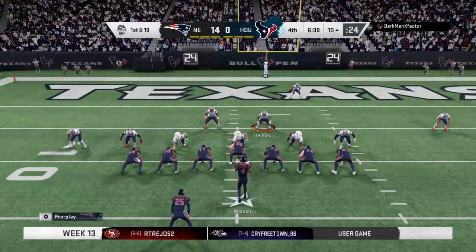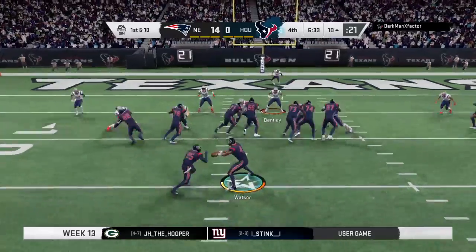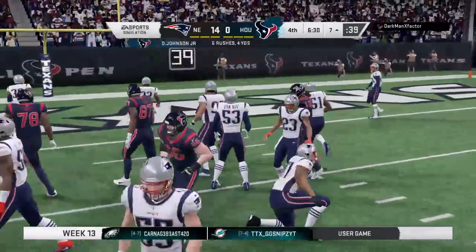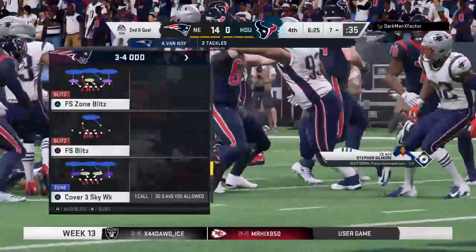Finally, a first red zone opportunity for these guys. They've got a 1st and 10 from the 10. They'll try and run. This is Johnson. And he will maneuver his way down to about the 7. That gets him 3 yards closer here as it brings up 2nd and goal.